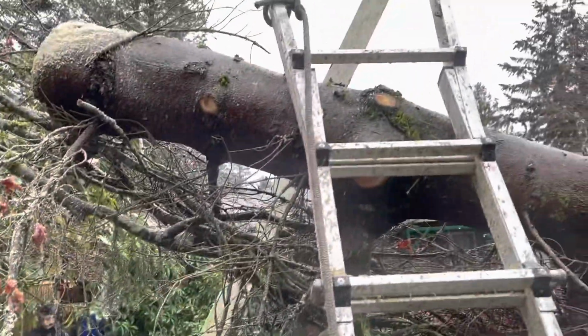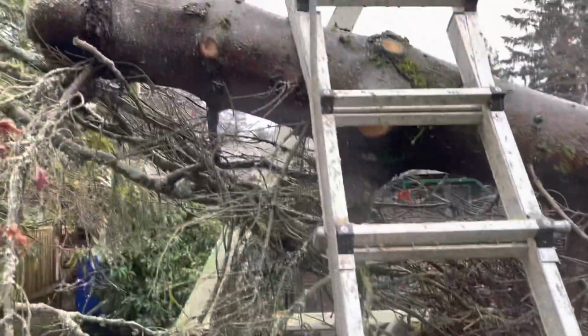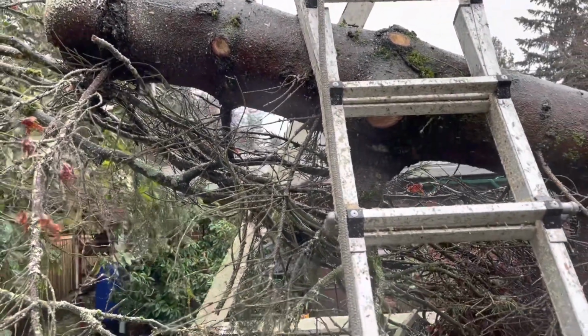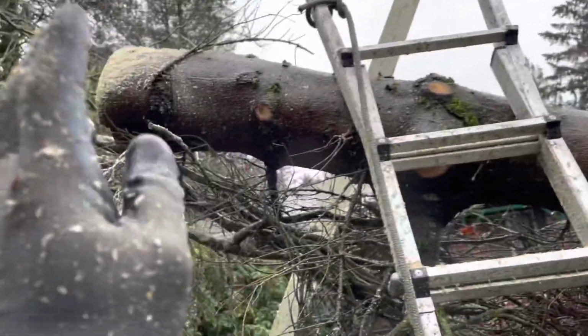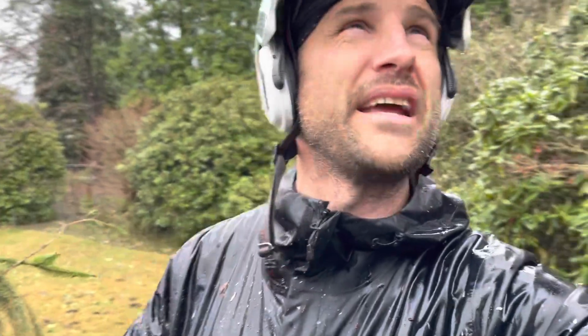Another quick tip, if you ever get one of these Little Giant or knockoff brand ladders, they're perfect for stuff like this where you can't climb. No way you're getting a bucket truck in here or a crane. You can lean it to the tree, tie off your ladder, and then cut little things off and remove things. Just great. So I'll get back to work. Check me out. Definitely trashed. It's super rainy and super windy, and we'll check in next time.